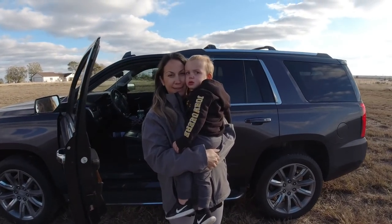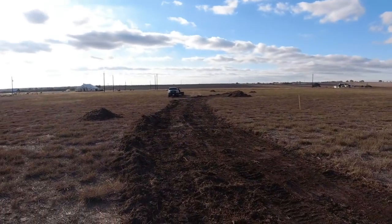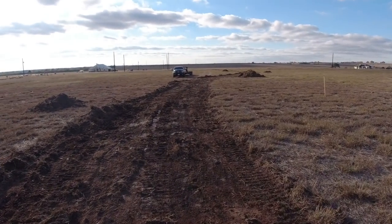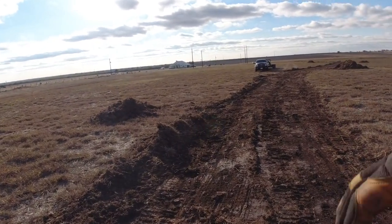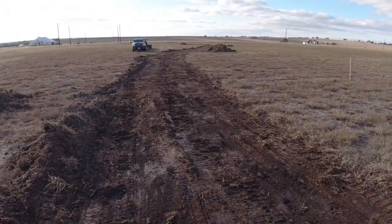You okay? Poor guy. Well, we've made quite a bit of headway. Anywho, this is how far we've gotten. This ground's still hard as a rock. But it's going. It's a little damp yet. Anyway, I'm going to come back through once I get the rough cut and try to smooth this out as much as I can and get it good and graded.